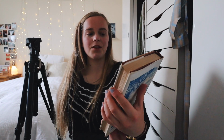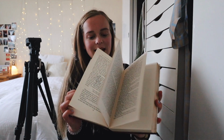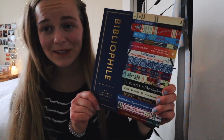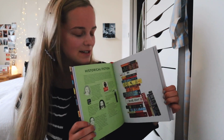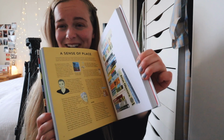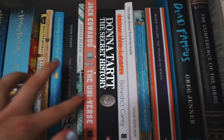So Sasha got me this Arthur Rackham fairy book, and it's got the most gorgeous illustrations. Like, it's just absolutely beautiful. Blakeney bought me this absolutely stunning book. It's called Bibliophile, and the illustrations inside are just gorgeous. It's all about books. Oh my gosh, literally, she knows me so well. Most of these are fiction books. You can definitely pause and see what books I've got here.